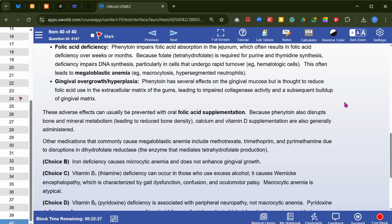Other medications that commonly cause megaloblastic anemia include methotrexate, trimethoprim, and pyrimethamine, due to disruption of dihydrofolate reductase, the enzyme that mediates tetrahydrofolate production. Got it?